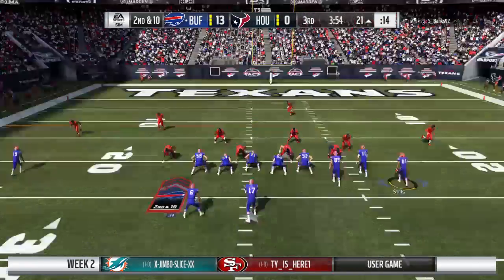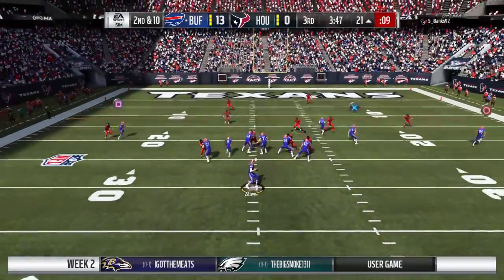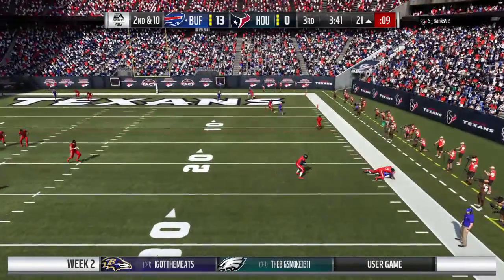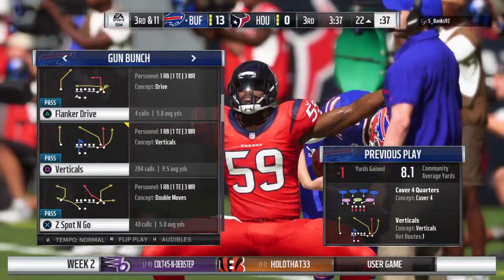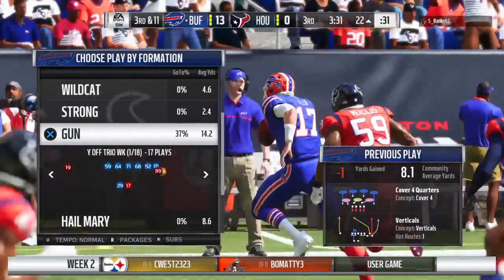Set. Blue 90. Blue 90. Allen looks to throw on second down. Escaping the pressure right. And he will go down outside of the pocket for a sack. Tried to get away, but could not. Whitney merciless. Able to collapse the pocket and drop him for a loss of a yard.